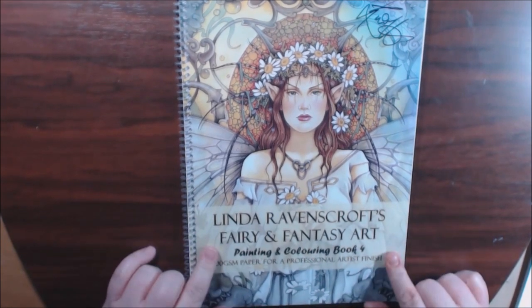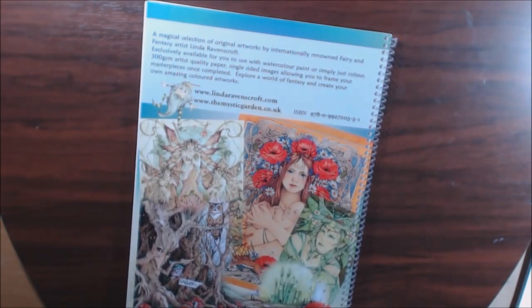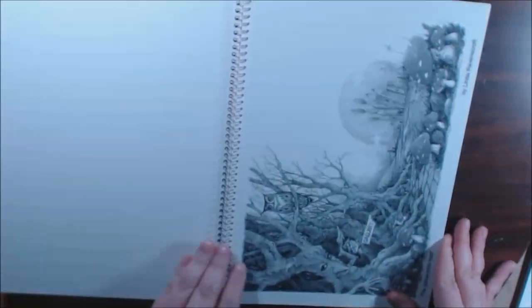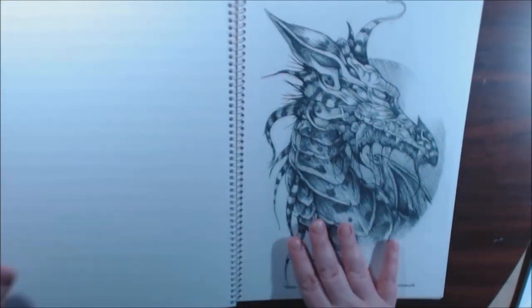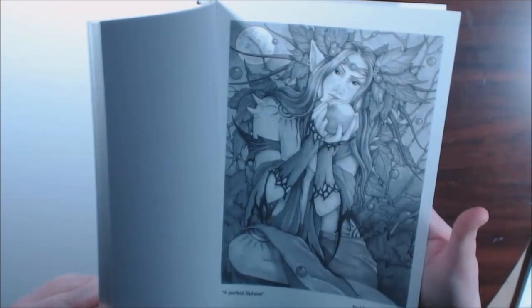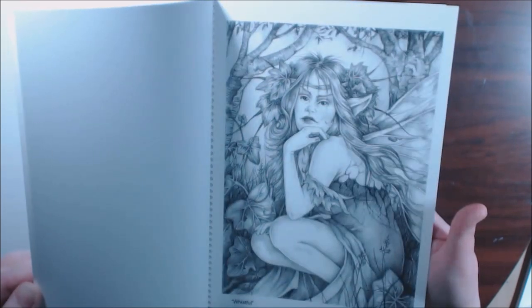Here's another Linda Ravenscroft, where she signed it up here. This is book 4. It's 300 GSM paper. Professional quality. You just can't get past how gorgeous this paper is. Look at him. Oh my gosh. It's kind of hard to flip these because the pages are so thick, but let's just do a quick flip through.